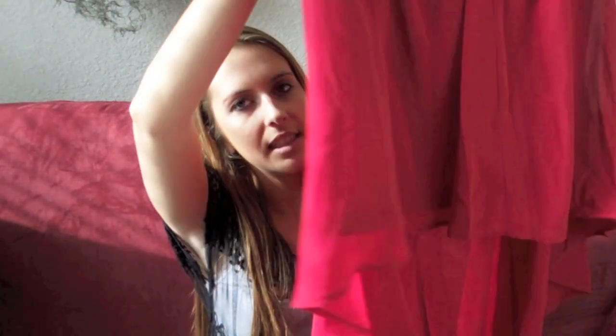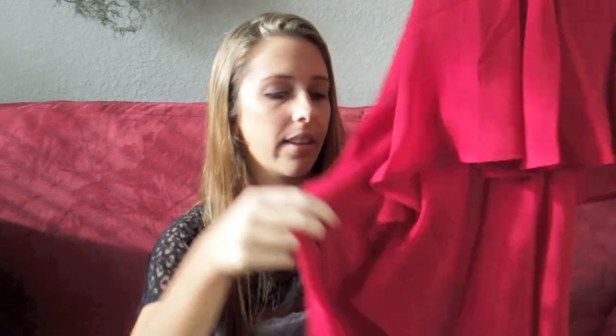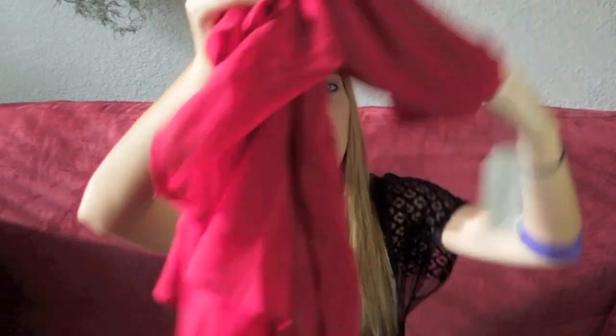But it's just this maroon-red kind of color. But it's really, really long in the back. It makes me feel like I'm on Dancing with the Stars almost. The back is just so much longer. I know it's supposed to be like that, but it's just really, really long. So, I don't know. Maybe I'll do a video on how to wear a high-low skirt. If you want to see that, let me know.